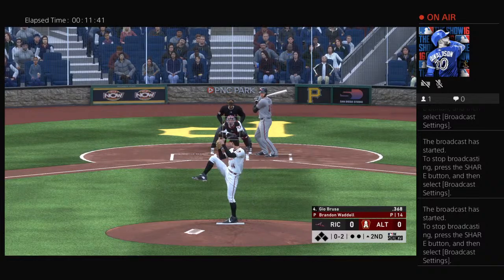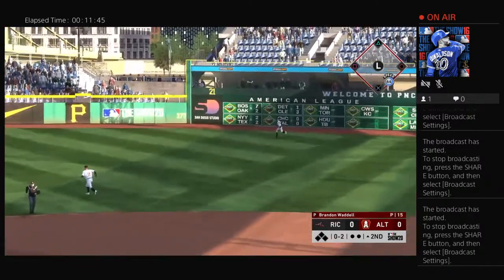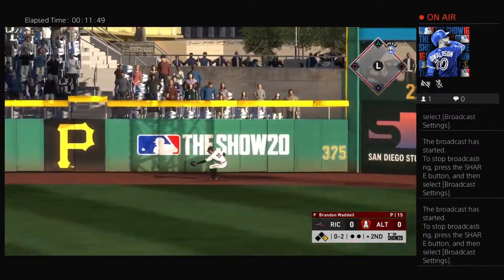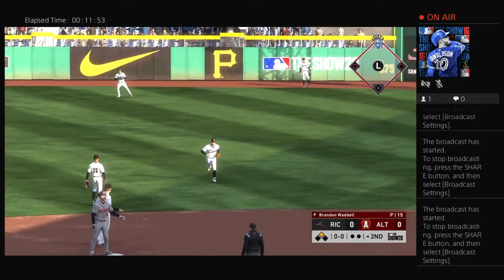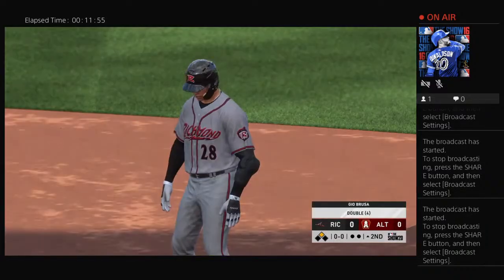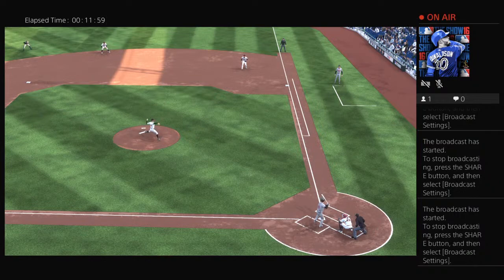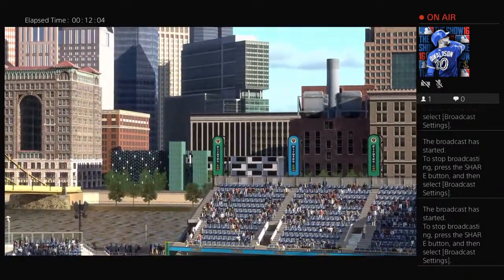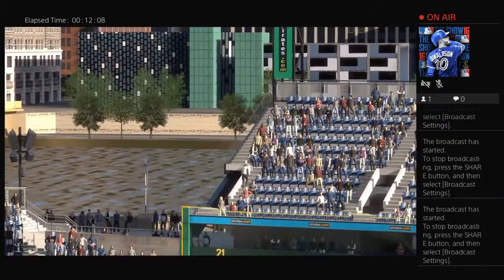0-2 count, and the pitch is swung on and driven out to right center field. A ball that's well hit. And, oh, he missed a home run by a matter of feet. It's off the wall. And he's going to get to second now with nobody out. That was a pretty good fastball, and it almost got by him. But he's able to slap it in the gap in the right center field. Because of the velocity off the bat, the outfielders couldn't cut it off in time and allowed him to cruise into second really easy.